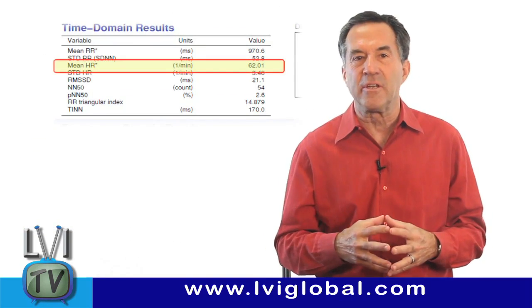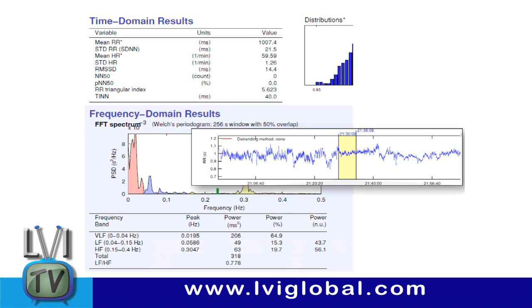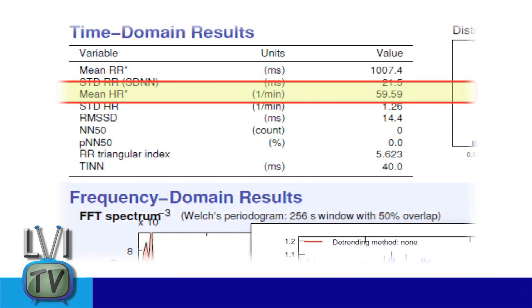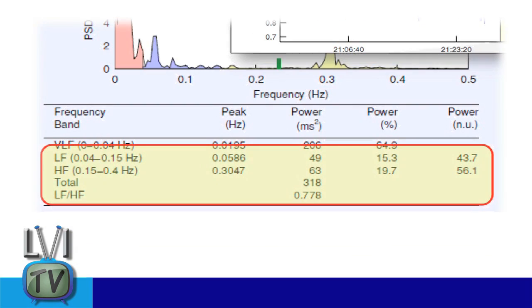My heart rate was 62. This was my readings in the first 5 minutes of being on NuCalm. Notice that my heart rate dropped to 59, and my LF-HF ratio, which again measures the sympathetic-parasympathetic ratio, shows me with a bigger high frequency than low, or a parasympathetic dominance with a ratio of 0.78.